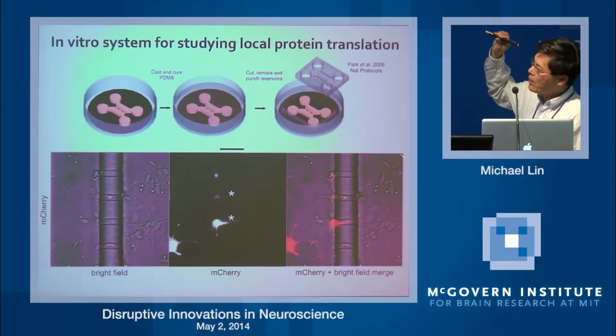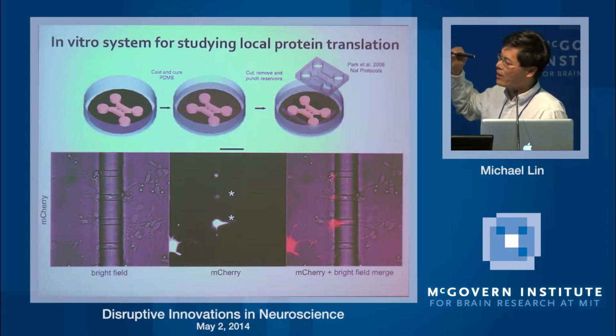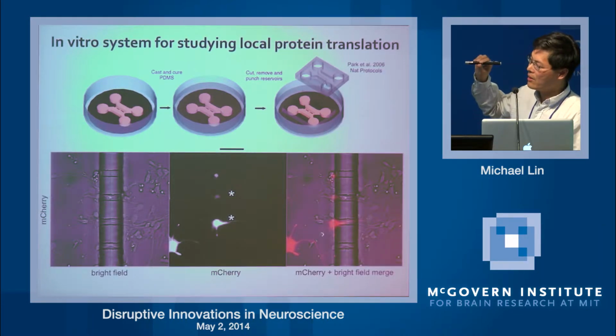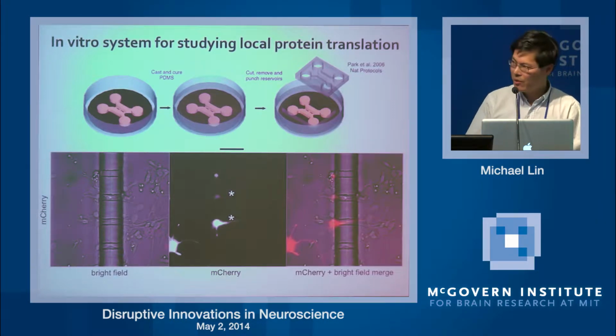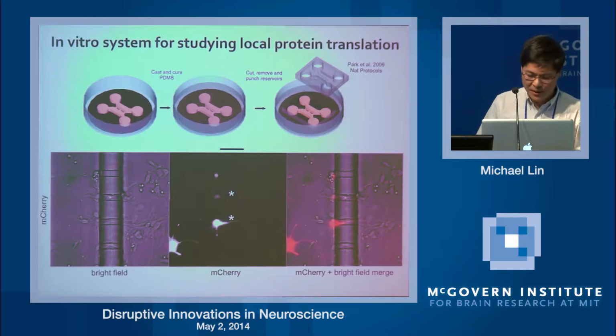And that allows us to apply a stimulus to one side and hit some neurons that have extended dendrite through, and thereby preferentially stimulate these synapses on this neuron, not synapses elsewhere. Of course, we could try local perfusion as well, but we found this to be a more reliable way to do this.